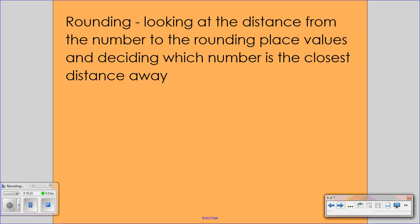So, this is the definition of rounding. Please write it in your notebook. Rounding or estimating. Remember, we've been talking, those words are interchangeable. Rounding is looking at the distance of a number to the rounding place value and deciding which number is the closest distance away. It's a pretty long definition, but we'll break it down in a second.